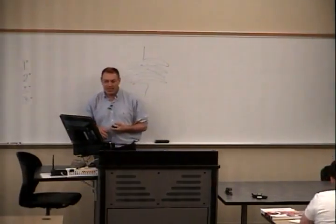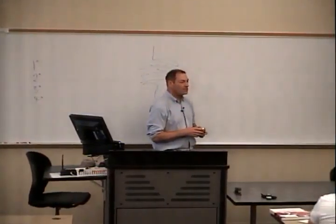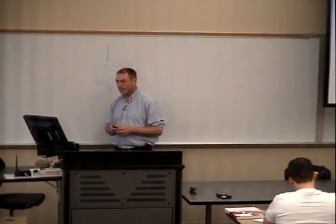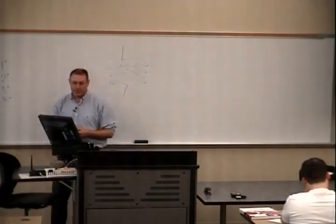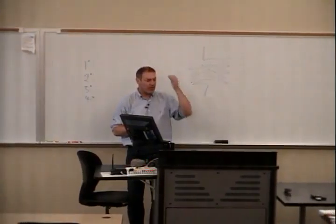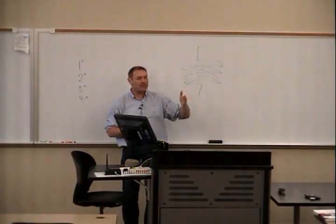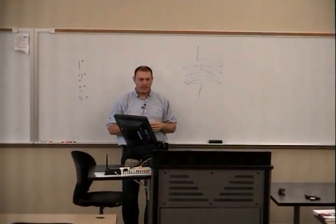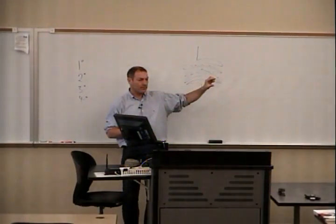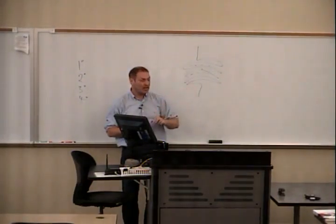Okay, so let's move on to tertiary structure then. Tertiary structure is the overall three-dimensional shape of the polypeptide. And tertiary structure is determined by interactions between the R groups, between the side chains. So secondary structure was hydrogen bonding along what? Backbone. Tertiary structure is interactions among the side chains.